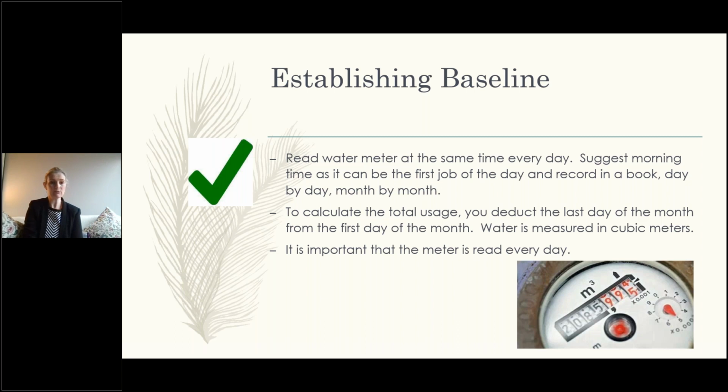Establishing a baseline, so reading the water meter at the same time every day is what we would have done. In our case, we had a lever arch folder or book at the reception. The maintenance manager read the meter at the same time every day and wrote down each day what the meter was reading. When I was looking at the workbook and putting in figures, I would just deduct the first day of the month from the last day of the month, and that gave me the cubic meters of water for each month. So it's as simple as that.